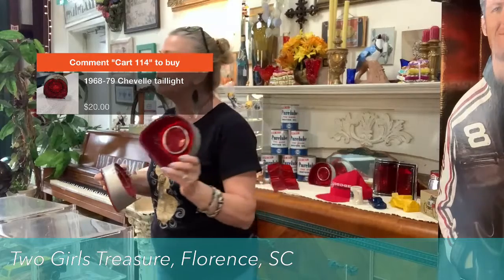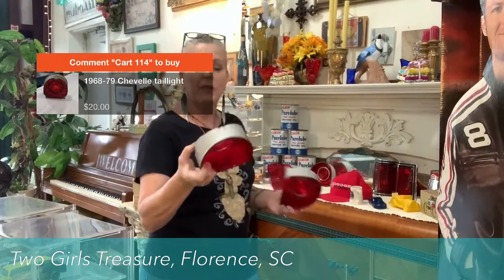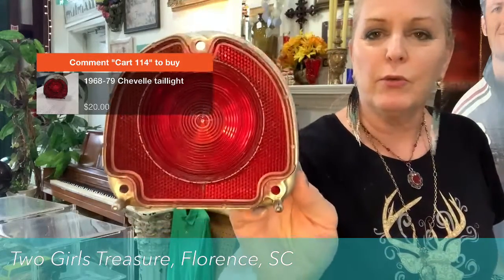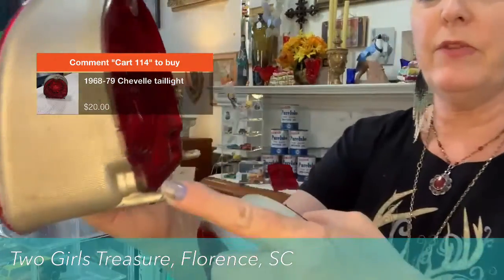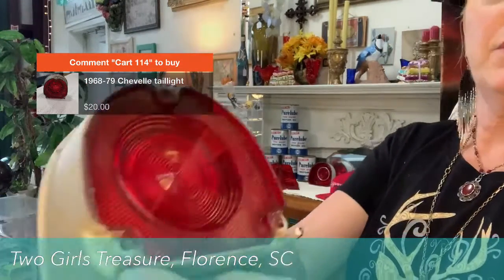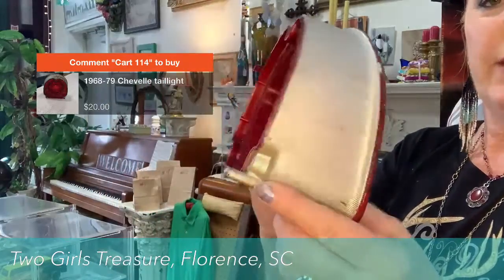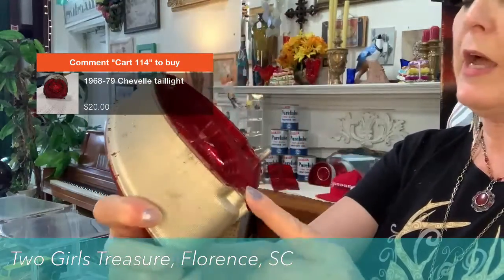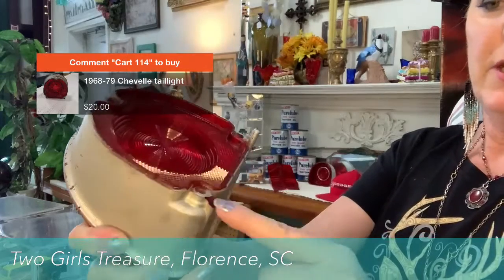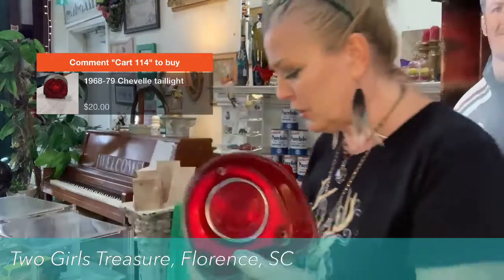This is cart number 114. And these are only $20. You can't beat that. The assembly is in good condition. Your holes are in great shape. You can mount these. Your pegs are still on there. They are not broken off. This one's broken off, y'all. But you can work with this if you've got a little plastic welder in your shop. And I know you do. If you're any kind of body person, I know you've got one. But this one's broken off. It'll still screw in. The lenses are in good condition.